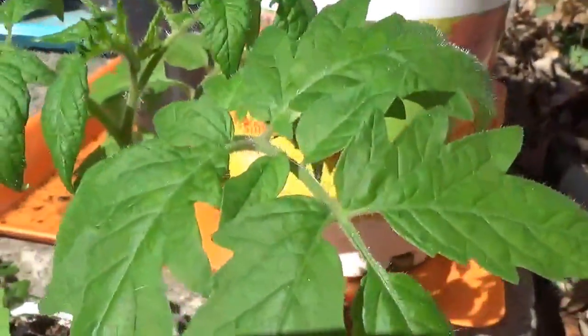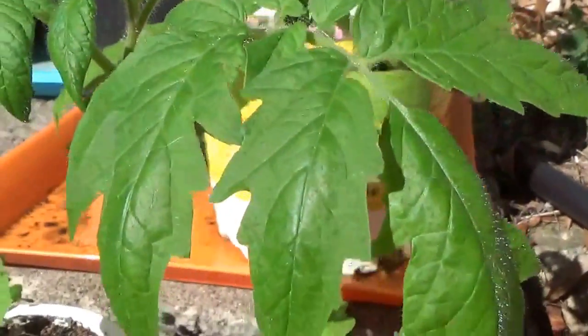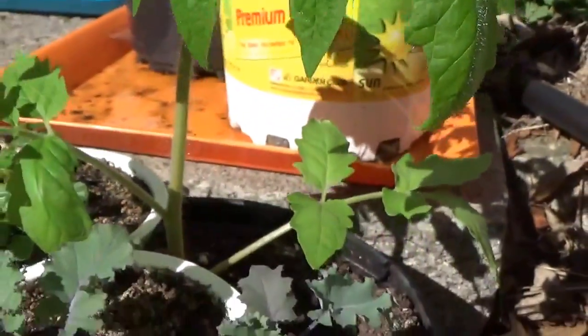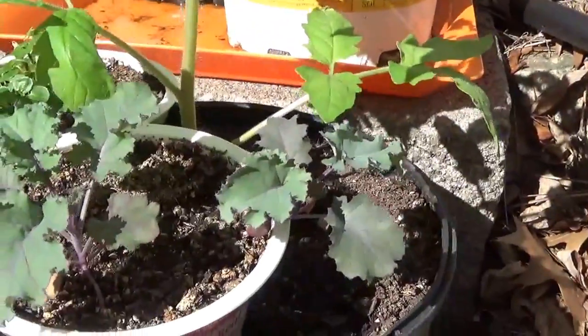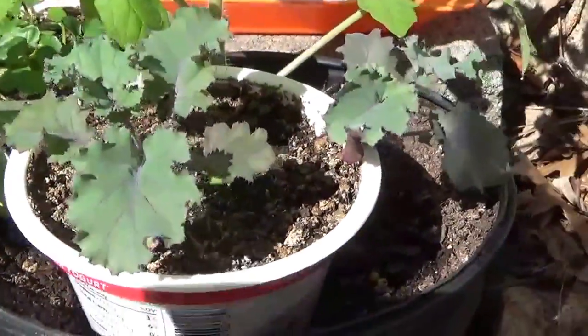When I up-potted them, I buried the stem a little bit deeper, and they're still growing fairly quickly. But I have them outside now to enjoy some nice sun, and I have a little surprise to show you later at the end of the video as soon as I finish my update.